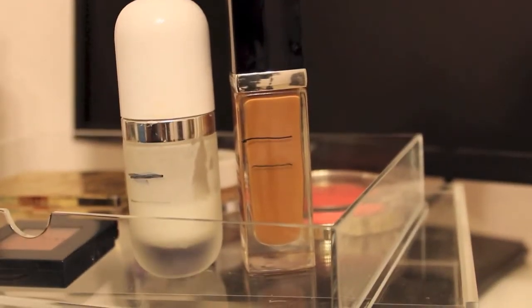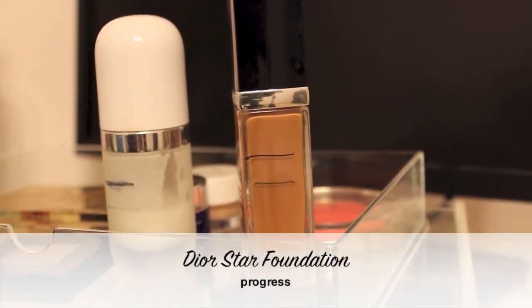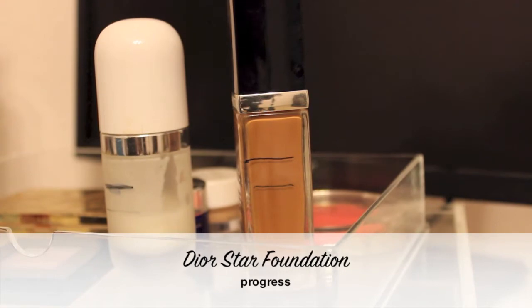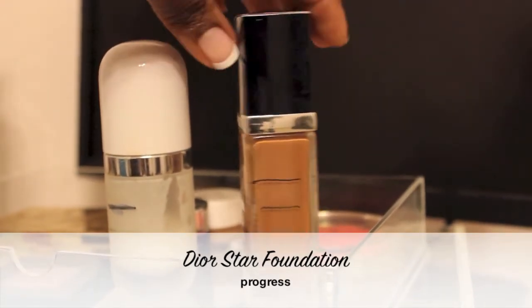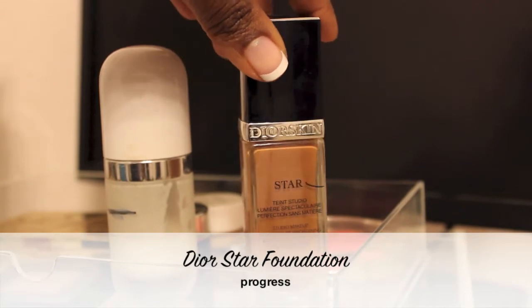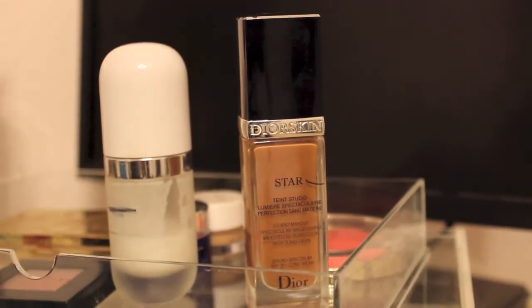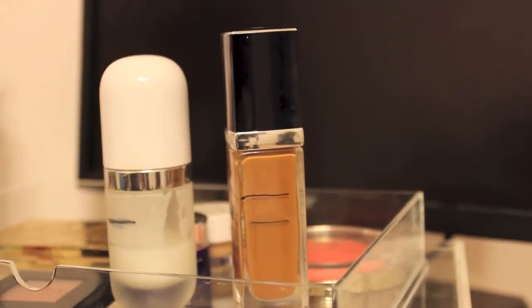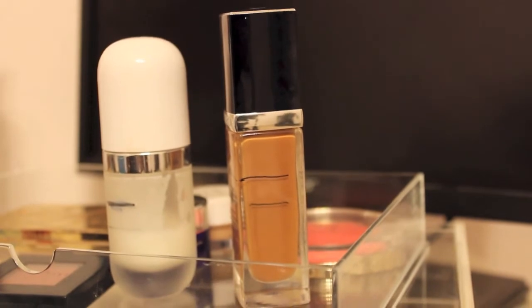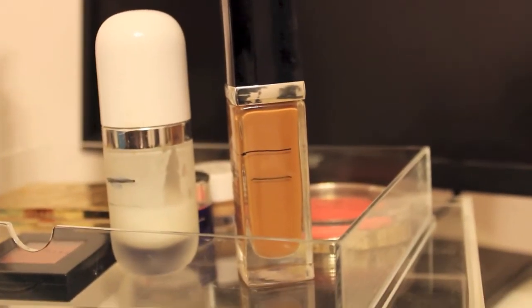So the first update, as you saw, was something that I was throwing away. Pretty happy about that, because I finished something in this project. So that makes me pretty excited. I also have some progress here on my Dior Star foundation. I did align where I was with my previous update, and as you can see, I've been really trying to focus hard on using this particular foundation.